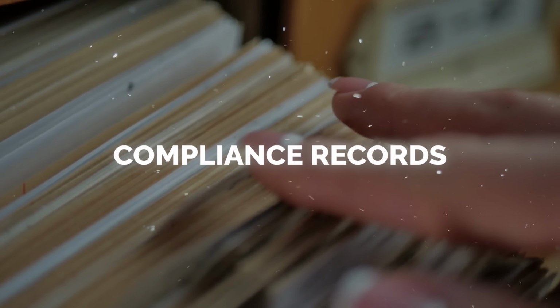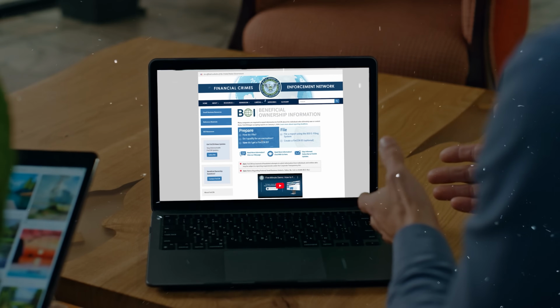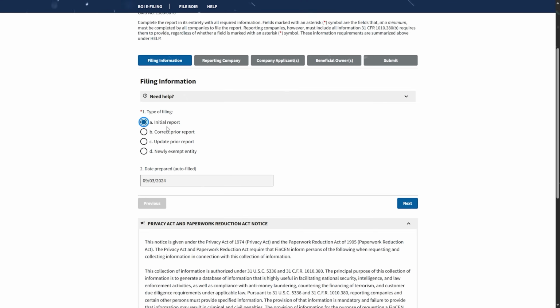Then there's compliance records as well. This is proof that your business follows relevant laws and regulations. So having all of this information ready before you start filing the report will make the process a lot smoother and faster. And make sure you have accurate and up-to-date information to avoid any mistakes.